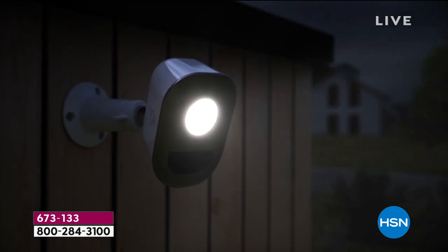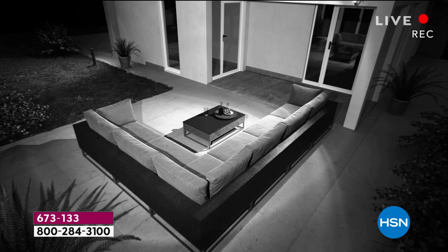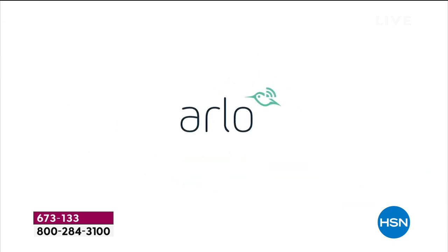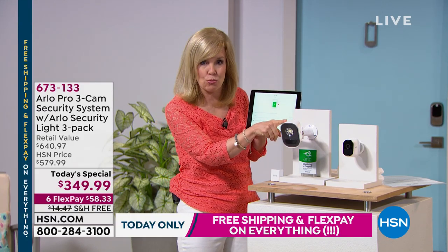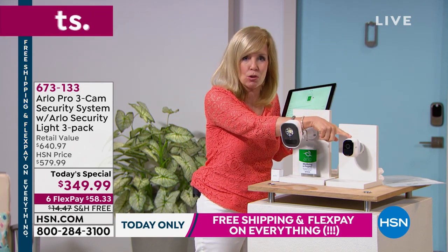Okay, so there's your lights, brand new. They're completely wireless, and they all have motion detection. So your cameras can start recording if the motion is coming from your light. You don't have to put them together. You can have them separately if you want. We also have another little video that shows the bad guys coming up. And so what happens is maybe you want to set your lights to where if it detects motion, it'll flash red. And then it syncs with your camera and it starts recording.